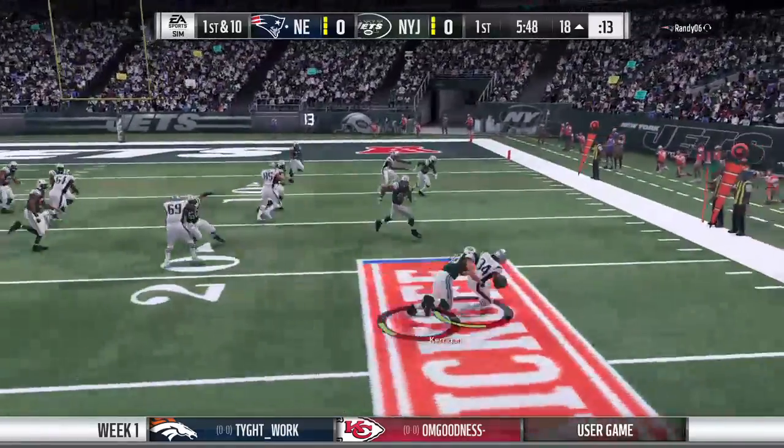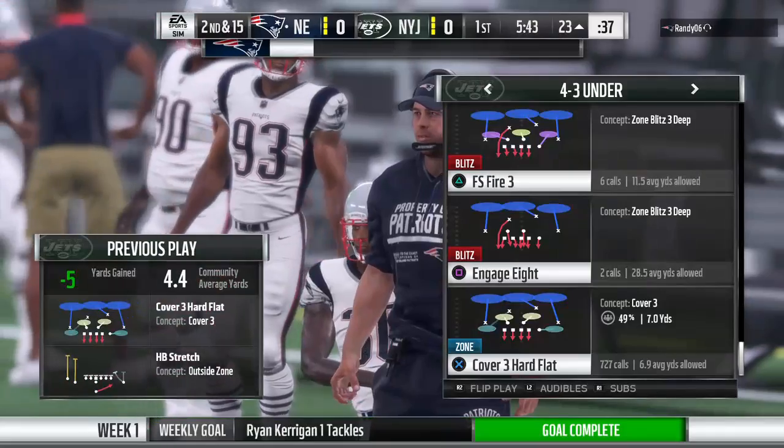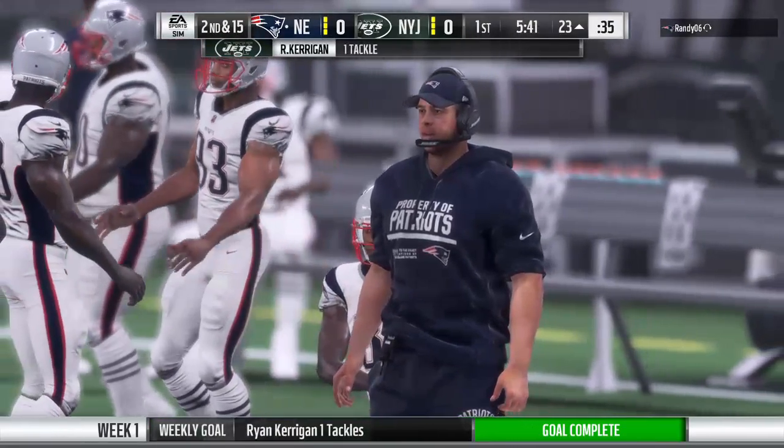Now they try the right side here. And he will lose yardage here back at the 23-yard line. So a loss of 5, and it'll be 2nd down.